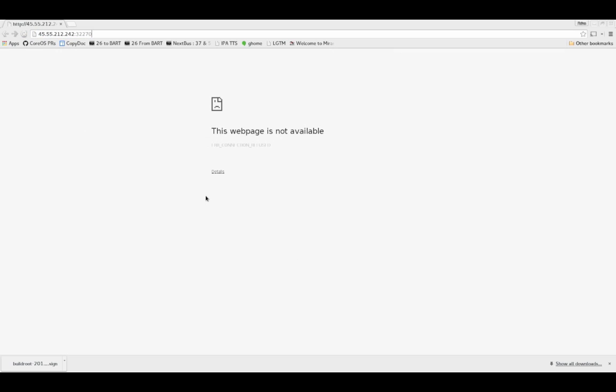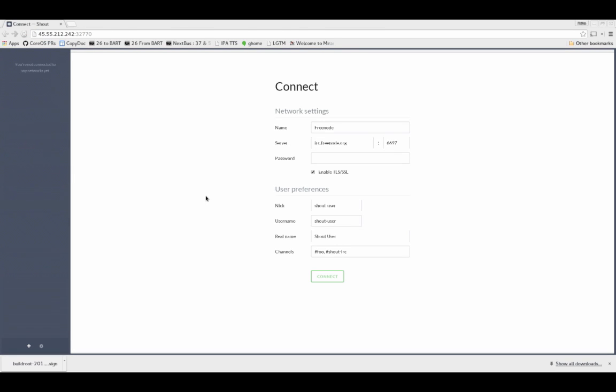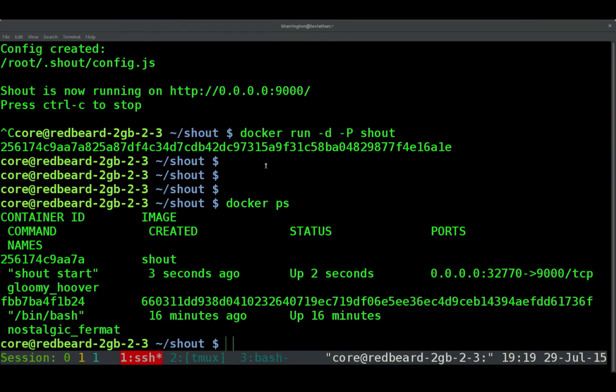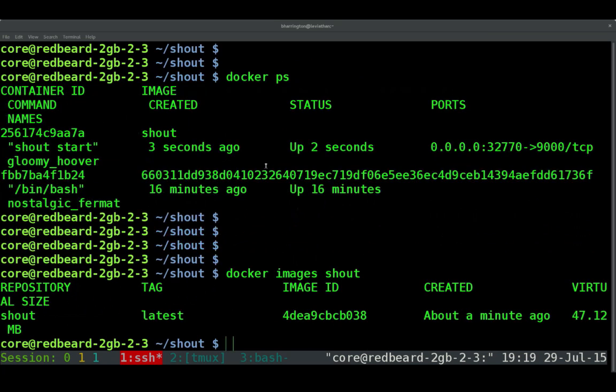32770. Okay, third time's the charm. And there we go. And shout's actually running. Now, we see that shout's running, but we missed one thing. 47 megs. 5% of the original developer's container size.